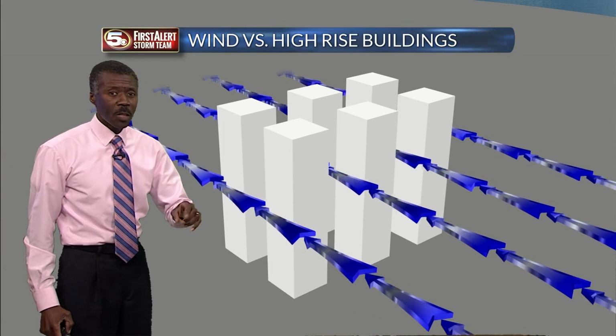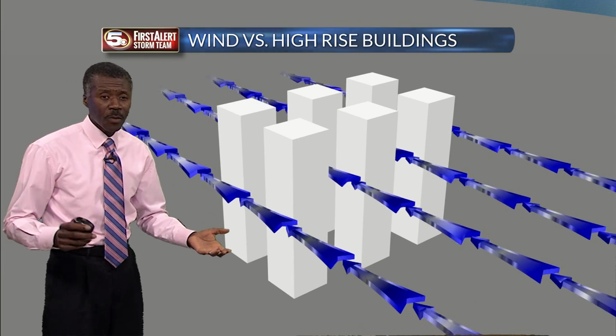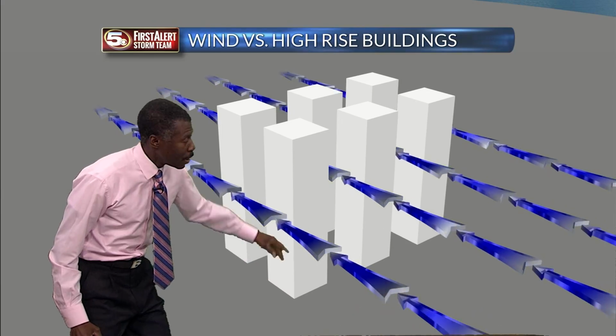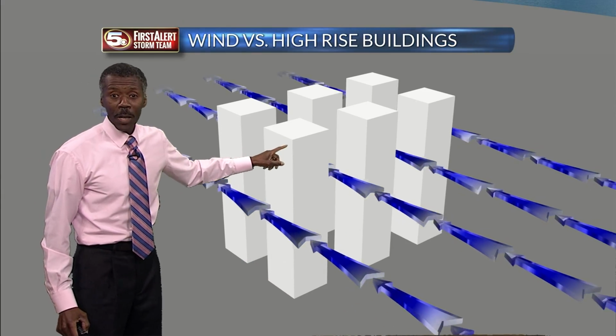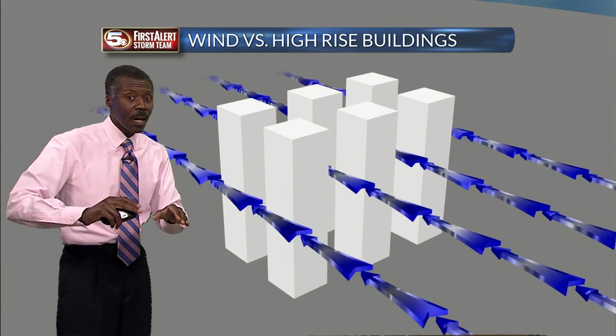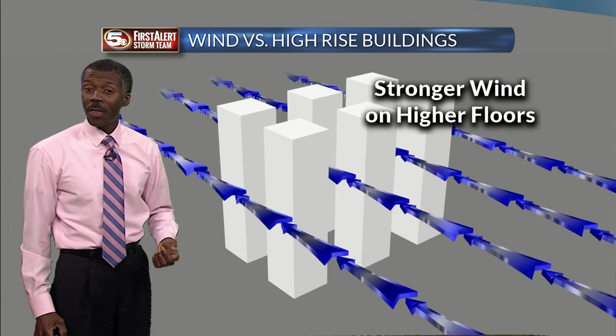And one thing to consider, when you hear the wind speed right now, 150 miles an hour, that's for near the ground. If you're at the top of a 40 or 50-story building, the winds are going to be higher because there's no friction there. The wind's near the ground lower, higher at the top. So people in high-rises have to think about that.